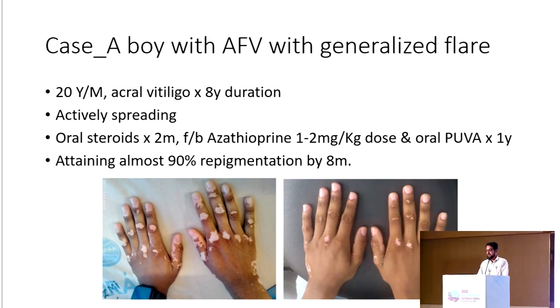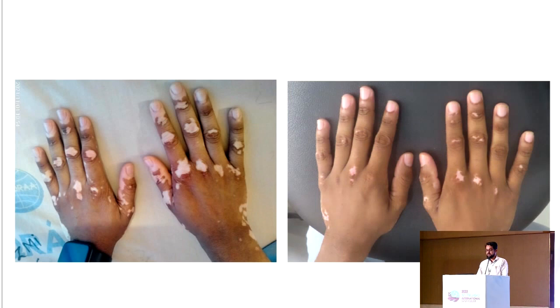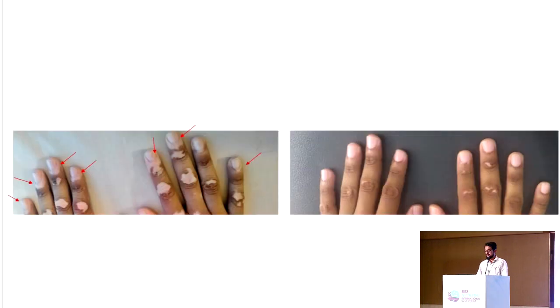Here, almost 90% repigmentation was attained by 8 months. You can see even periungual vitiligo also repigmented, which even with a surgical treatment won't repigment. But even without any intervention, just by giving topical steroid for the initial 3 months and topical tacrolimus that was continued, without any other growth factors, only topical tacrolimus with immunosuppression and oral PUVA, you can see the periungual area got repigmented nicely with this treatment.